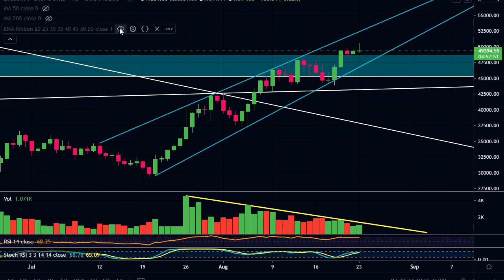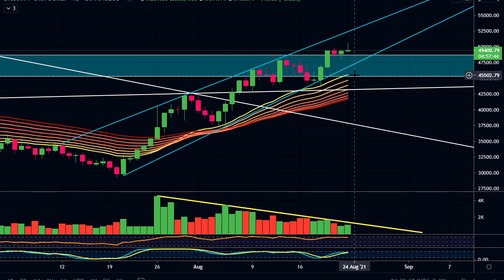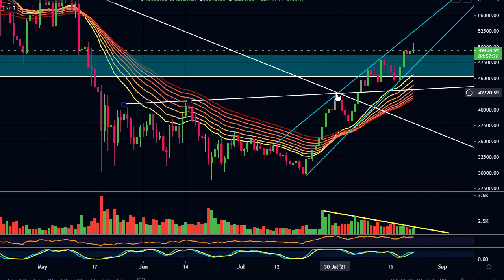Here we can pull up the EMA ribbon on the daily, and I do think this daily EMA ribbon will hold. Currently the top of the ribbon is at 45.6 and the bottom of the ribbon is at 41.7. And I do also think this trend line is important here that connects these two tops and also this third top and also this bounce here on this pullback with this wick.